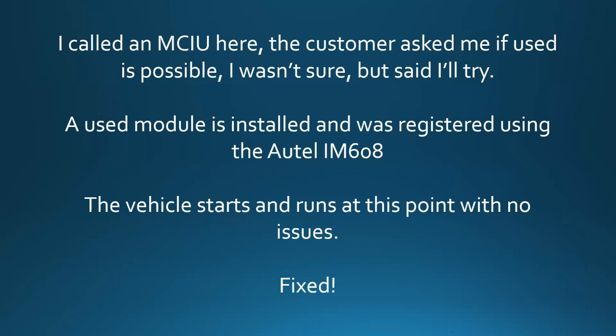So I don't think registering it would have worked, especially being as it's system checked, so there's no comm between the two. You can't register it because you actually register it through the keyless access control unit. And if it can't talk to the MICU, you're not going to be able to register it. So that wouldn't have fixed anything as far as I'm concerned.